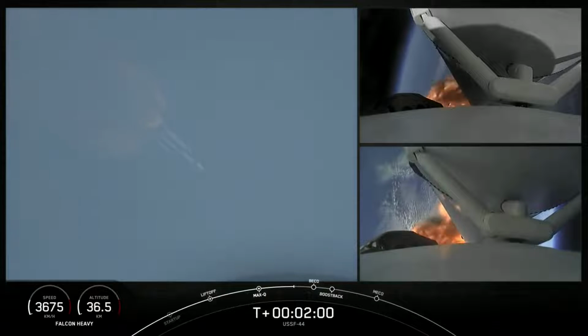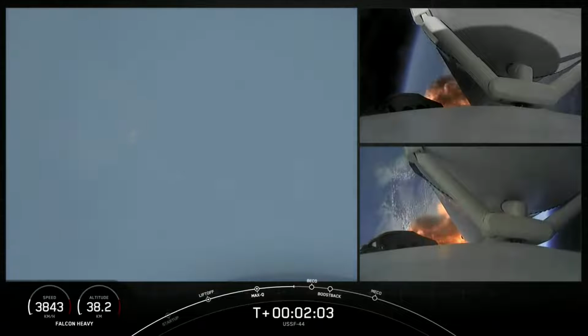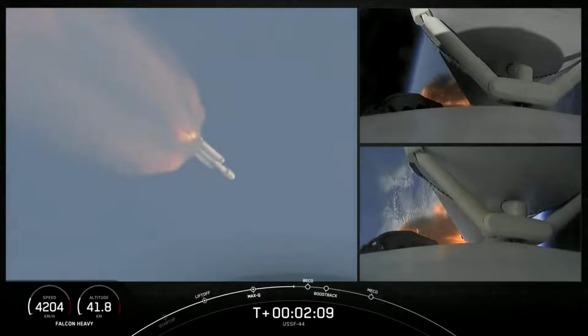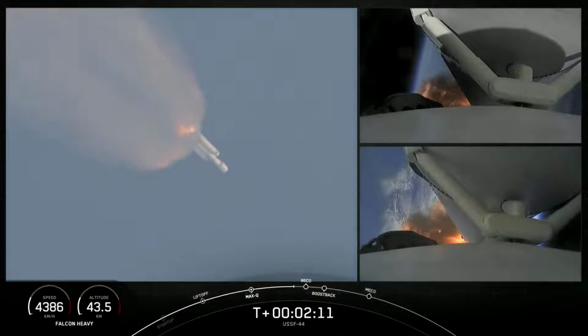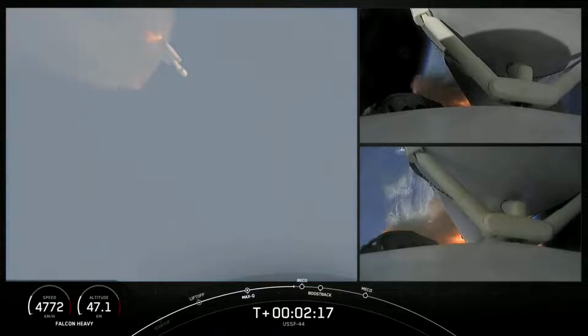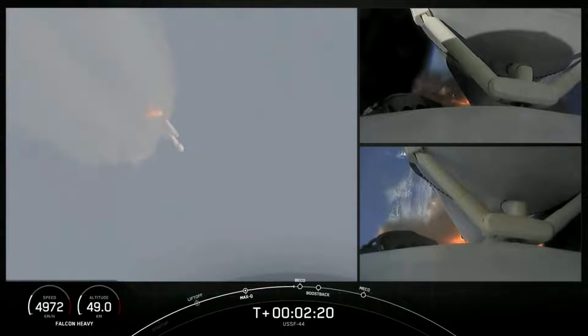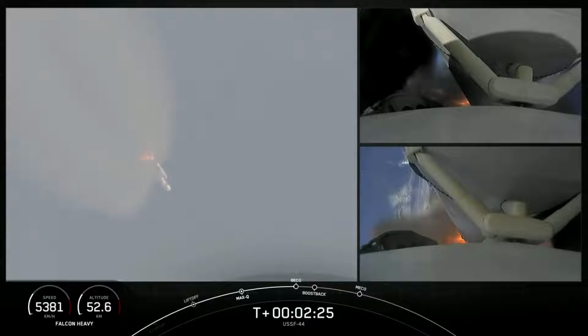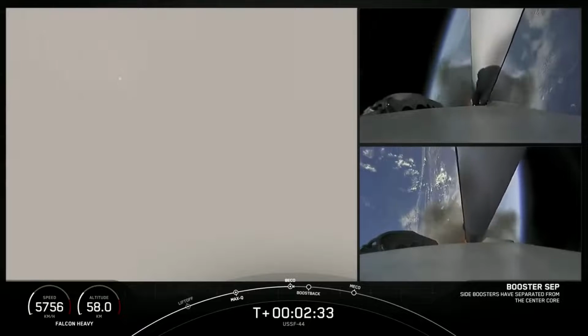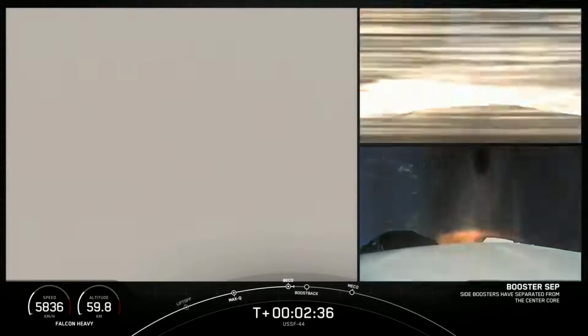Next event will be booster engine cutoff, or BECO. That'll be followed by stage separation of side boosters, side booster boost back burn, and center core main engine cutoff. We are about 10 seconds away from the booster separation. Side core shutdown. Booster separation confirmed. MVAC engine chill for start.